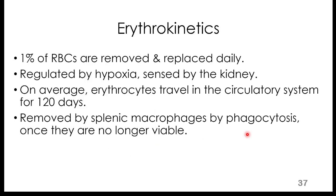All right, now let's talk about erythrokinetics. About 1% of red blood cells are removed and replaced daily, and the process is regulated to a large extent by hypoxia, right? When the kidney senses hypoxia. On average, erythrocytes circulate for about 120 days, and they are removed by macrophages in the spleen, not just the spleen, bone marrow, and other parts of the body referred to as the reticuloendothelial system, once they are no longer viable.